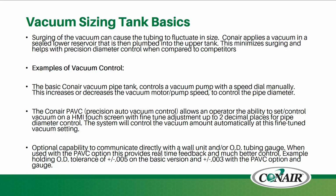So the vacuum size tank basics is that processors have issues where you can have the tubing size fluctuate if the vacuum applied to the tube is not precisely controlled. In Conair's vacuum tank, it applies a vacuum in a separate reservoir, and then it's plumbed into the upper tank where the product is located. And we've discovered that that actual secondary tank helps minimize the surging of the vacuum amount that's applied to the product by having sort of this secondary reservoir for precision diameter control through the vacuum itself.